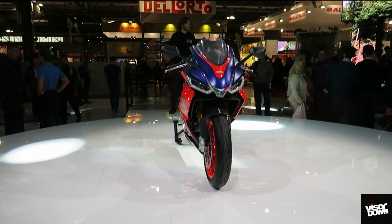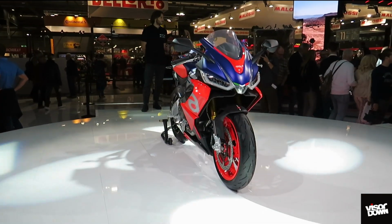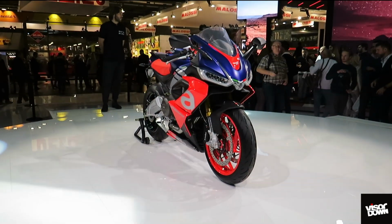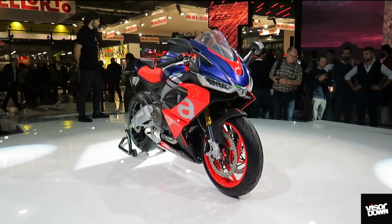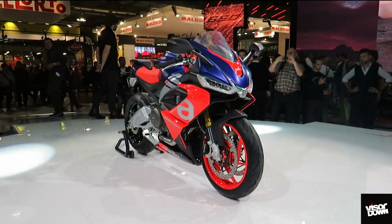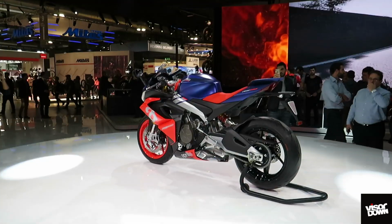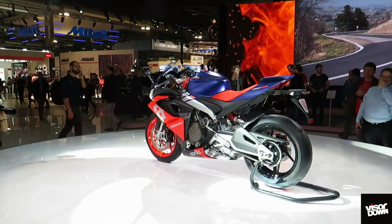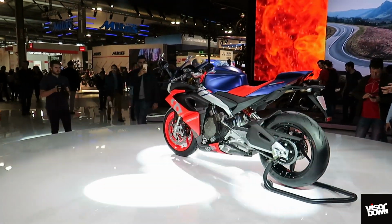All of that is controlled through a smartphone connected TFT display with notifications, and you can also control MP3s and answer and reject phone calls through that as well, which is a really cool feature, and it's something that I think we're going to see on a lot of top spec superbikes because it doesn't weigh very much and it doesn't cost very much once they've got the software to implement it. So it is effectively a top spec sports bike.